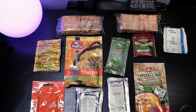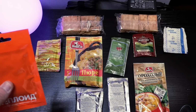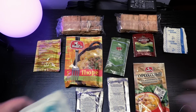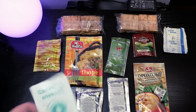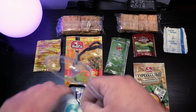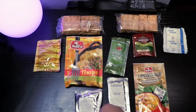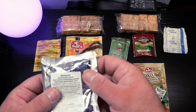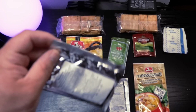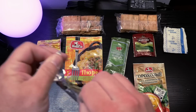A nice bowl of instant soup. Another ketchup. This is a mystery to me. I want to open this. Another hand warmer. Another moist towelette. And another spoon, as well as a couple more napkins. Let's clean off the spoon. So this mystery item feels like a powder. Let's open her up and see what it looks like.